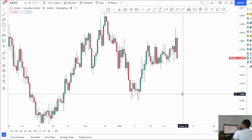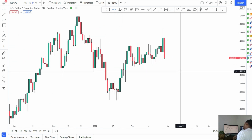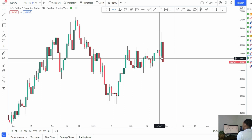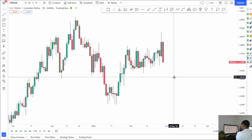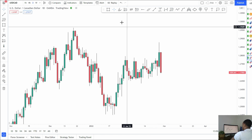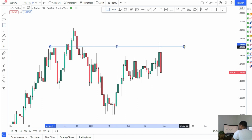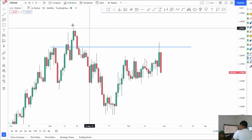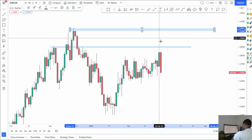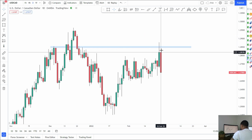And now I'm going to move on to USD CAD. So USD CAD, we were coming into the market bullish for this one, looking for buys to the upside. The market was consolidating, still kind of is to be honest. We were expecting a move higher. We had targets at this resistance, which you can see the market wicked into, and we were looking for a push back into those highs, which as you can see did not get to in the market on Friday.